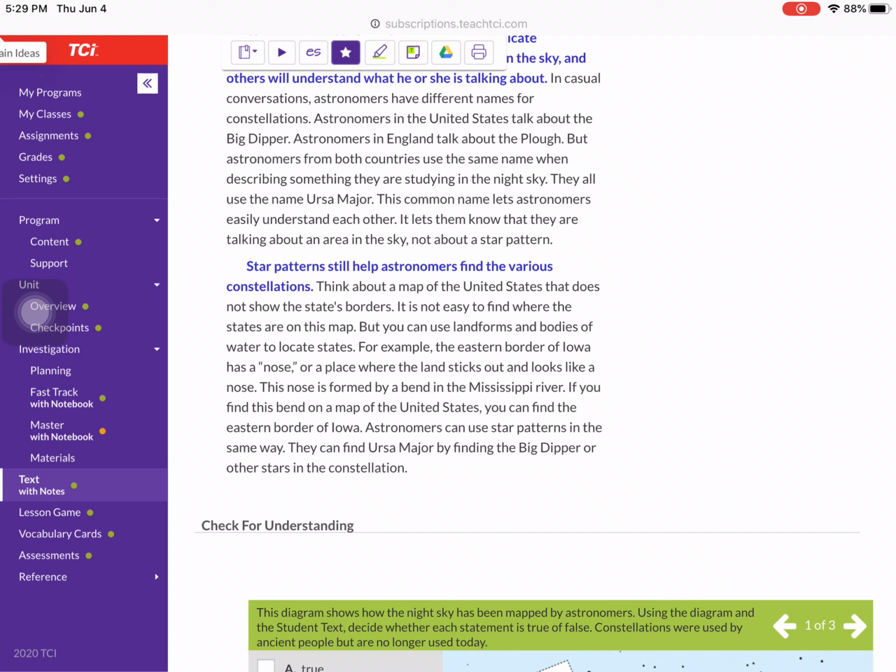It's not easy to find where the states are on this map, but you can use landforms or bodies of water to locate states. For example, the eastern border of Iowa has a nose, or a place where the land sticks out and looks like a nose. This nose is formed by a bend in the Mississippi River. If you find this bend on a map in the United States, you can find the eastern border of Iowa.